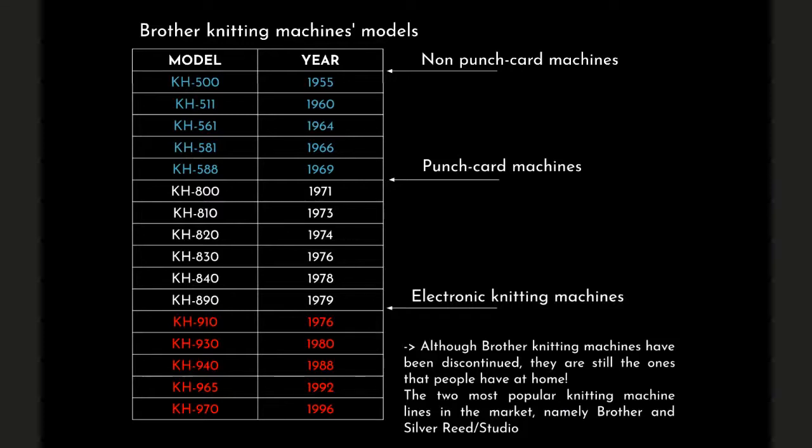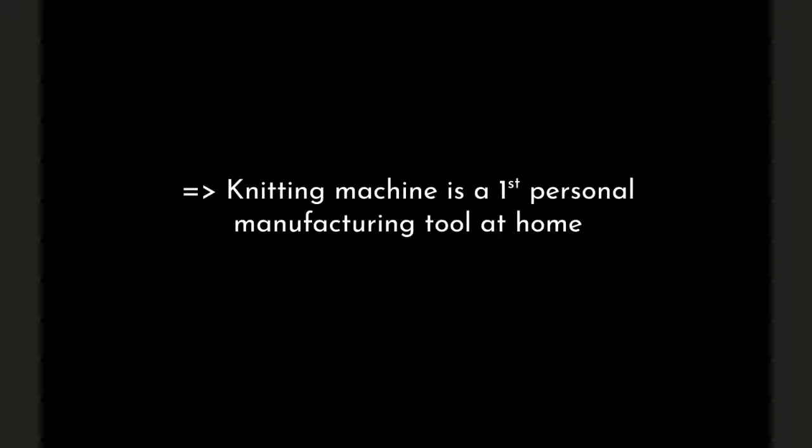But then in '96 they discontinued it, and there are mostly secondhand machines on the market, and of course you have to either hack it or use floppy disk or punch cards, or also teletext or manual input for programming the pattern on these machines. But still, as I said before, the electronic knitting machine was a first personal manufacturing tool at home when we talk about this paradigm of desktop fabrication.